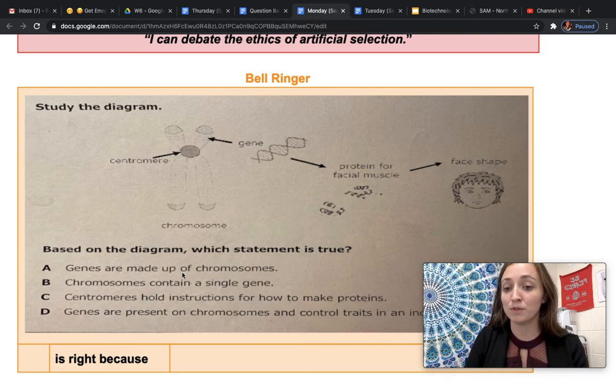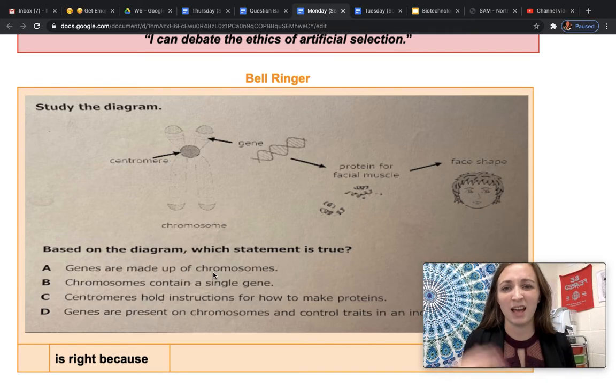B says that chromosomes contain a single gene. Again, we just talked about this. There are multiple different genes on this chromosome, and they're all different genes. So one gene could be for face shape, like this. One could be for, I don't know, your hand shape, your feet shape. I don't want to think about all that. But that's what a different gene could be. So we know that B is not going to be it either because it has multiple genes.